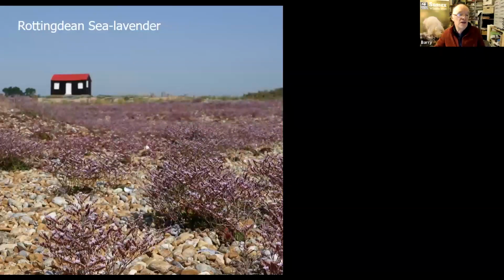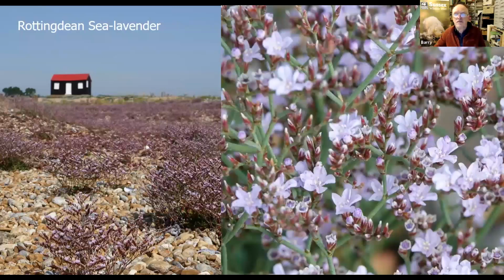Here's a plant that needs no help at all. It's an invader from Sicily, been brought here by man, and it's spreading rapidly near the red-roofed hut. But it does provide a lot of nectar for insects, and it also produces seeds for skylarks in the winter, and in December it was the main food that the shorelark that visited us was using.